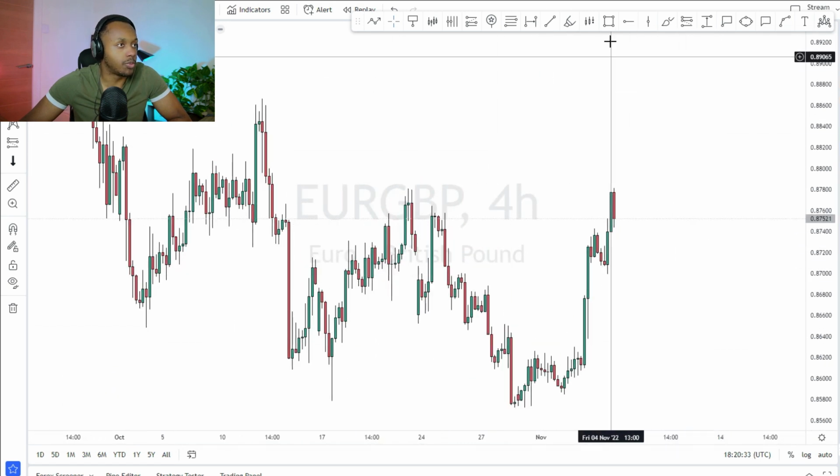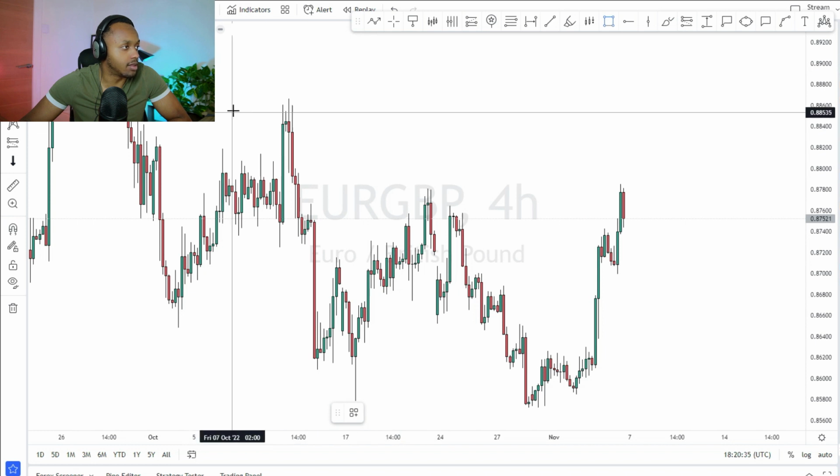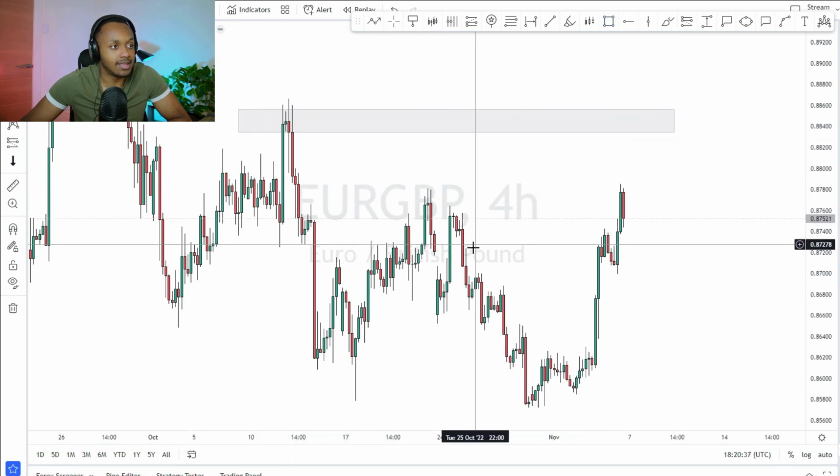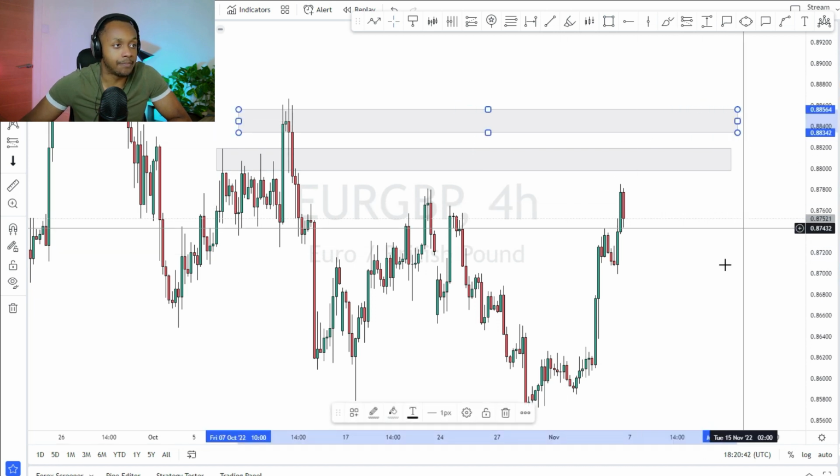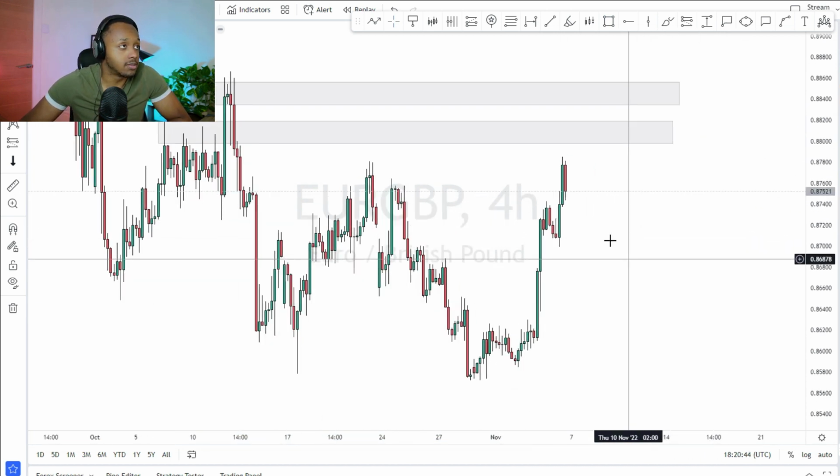Again, the market is quite choppy, so I wouldn't look to push the trade further than these levels up here, 0.88400, and even this resistance here as well. I'll look at taking profit at those. But Euro Pound, I'm looking at some more upside for this one.